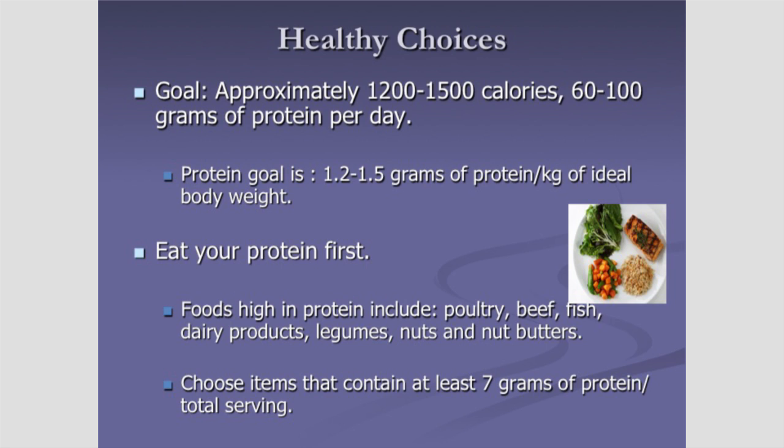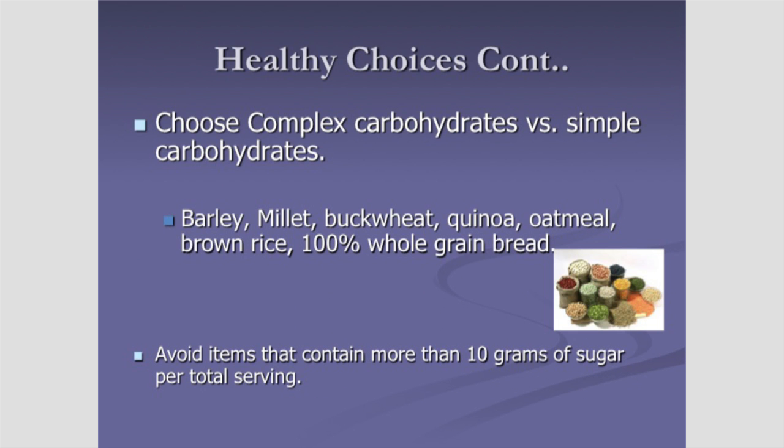Foods that are high in protein are all your poultry, all your beef, your nuts, your nut butters, and a lot of dairy products are all very high in protein. Whenever it comes to choosing something that's high in protein, make sure that it has at least 7 grams of protein per total serving. Okay, that's for your protein. So once you have your protein, then you want to eat vegetables.